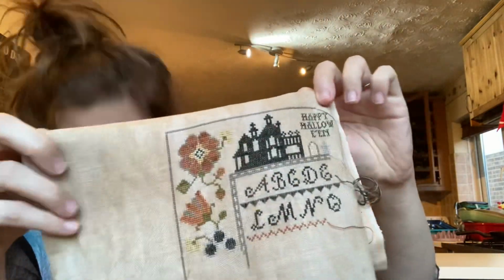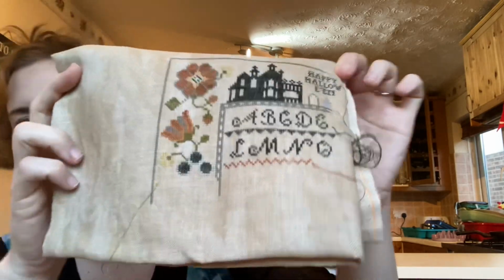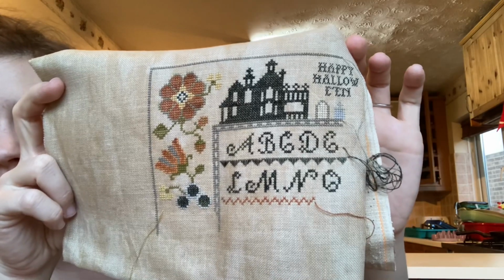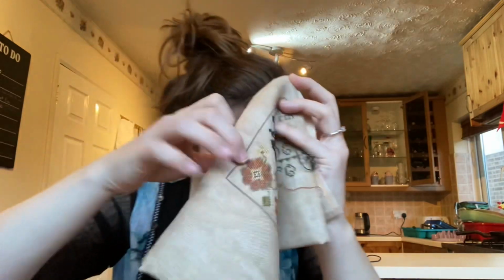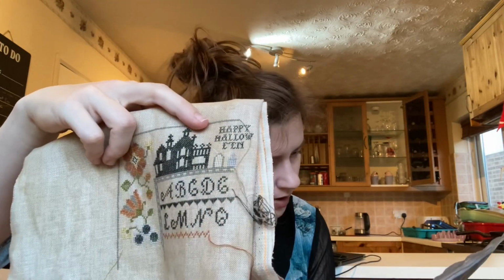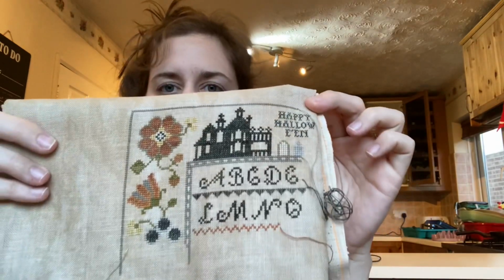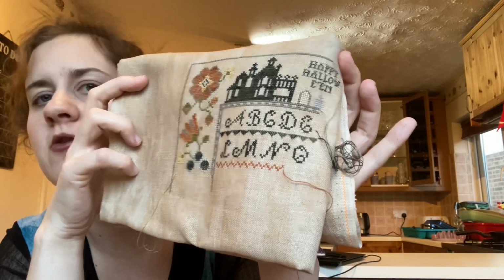So this linen is 35 count Edinburgh vintage mocha. Started this on the 12th of August this year. And I'm using, oh bugger, what are the threads? Oh yeah, they're Gentle Arts. I think I've got most of the Gentle Arts, but I was missing four of them. So I've used a DMC substitution for a couple of pieces.